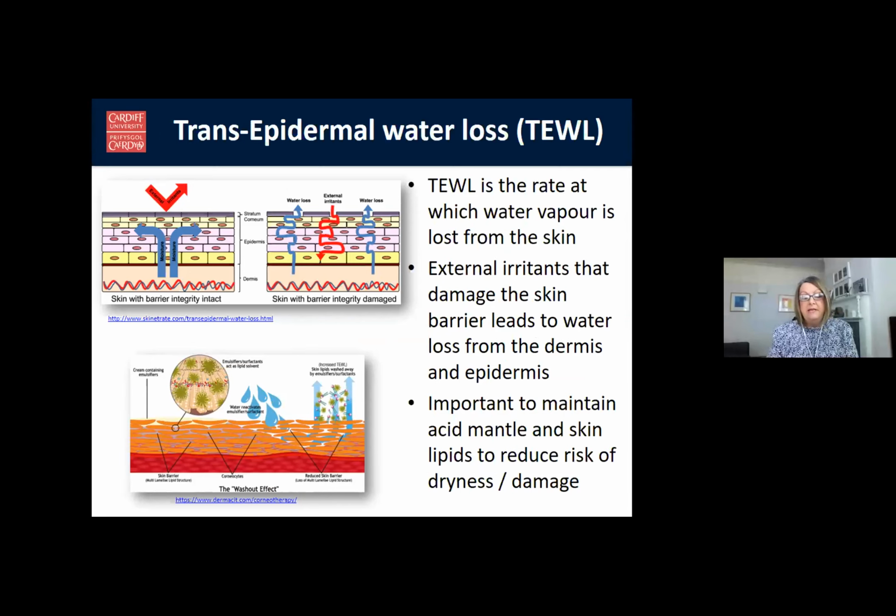Transepidermal water loss is the rate at which water vapor is lost from the skin. In a healthy state, the epidermis can resist the assault of external irritants to protect the skin integrity. However, in the presence of continued external irritants, damage to the skin barrier occurs, leading to water loss from both the dermis and the epidermis. The consequences of repeated assault leads to loss of water from both the dermis and epidermis, leading to dryness. Therefore, it is important to maintain the protective acid mantle and skin lipids to reduce risk of dryness and damage.